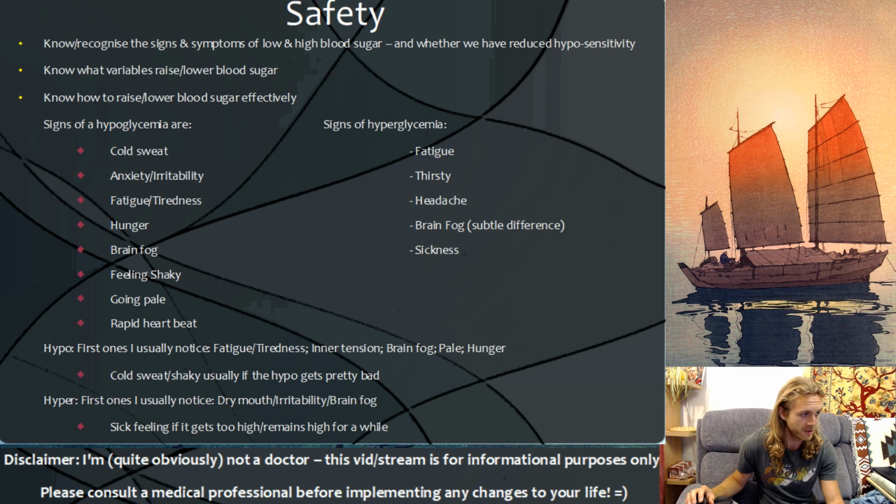And with hyper, the first ones I normally notice are dry mouth, a bit of irritability, or more irritability than I would normally feel, and then that swimming sensation in my head. And then if it gets too high for too long, a sick feeling. And obviously we want to be avoiding both of these things, both too high and too low blood sugars.